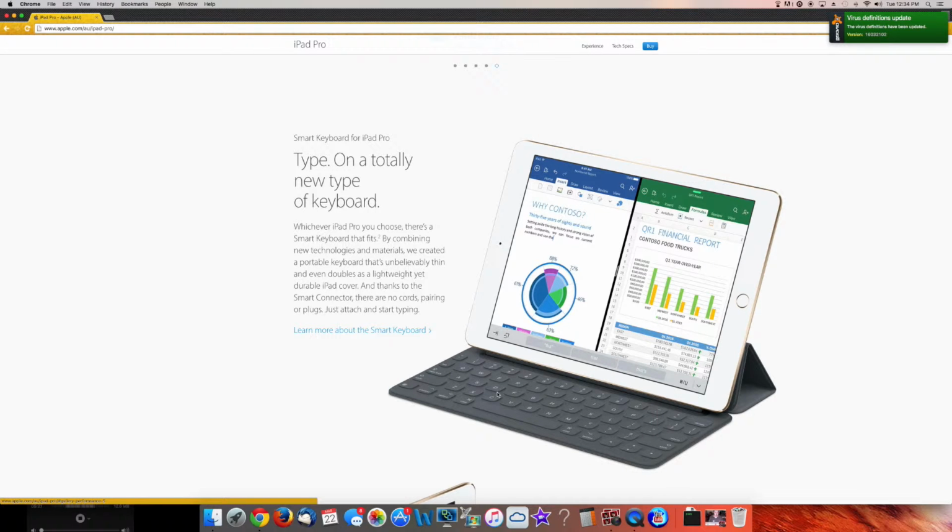Smart keyboard for the iPad Pro. Type on a totally new type of keyboard. Whichever iPad Pro you choose, there's a smart keyboard that fits. By combining new technology and materials, we created a portable keyboard that's unbelievably thin and even doubles as a lightweight yet durable iPad cover. And thanks to the smart connector, there are no cords, powering, or plug. Just attach and start typing.